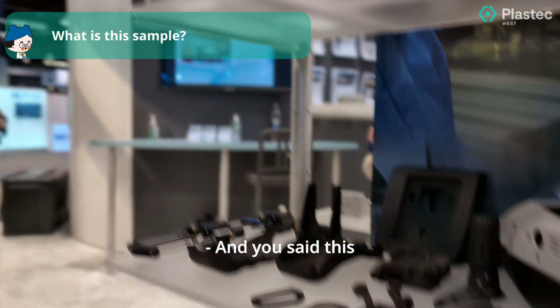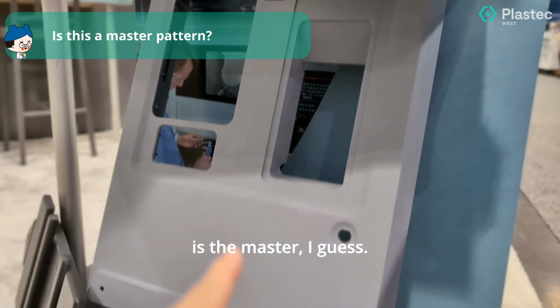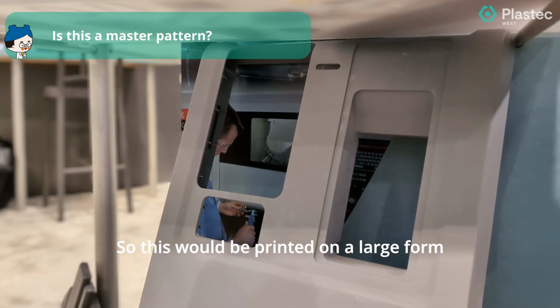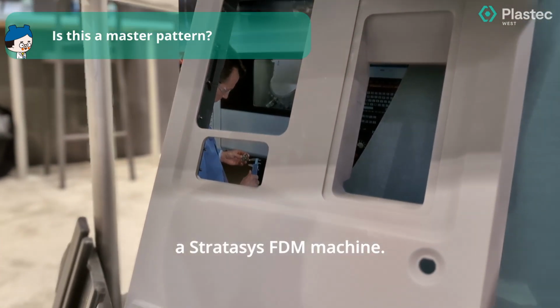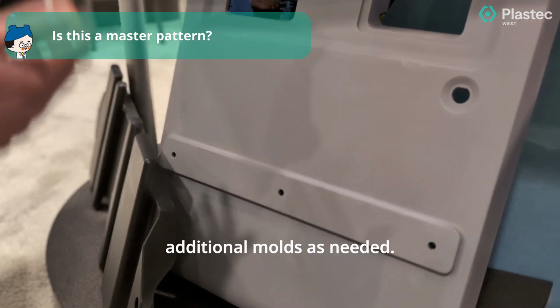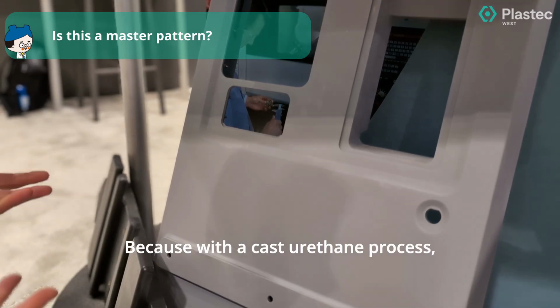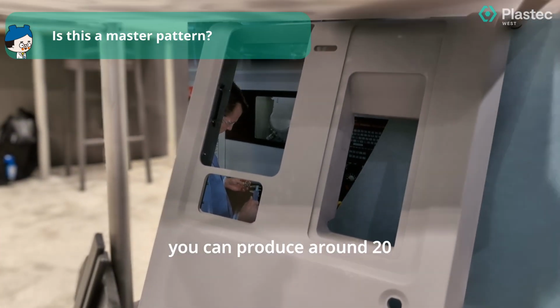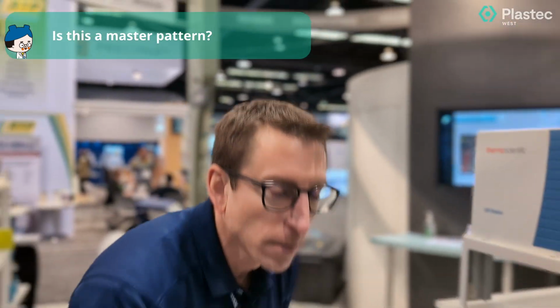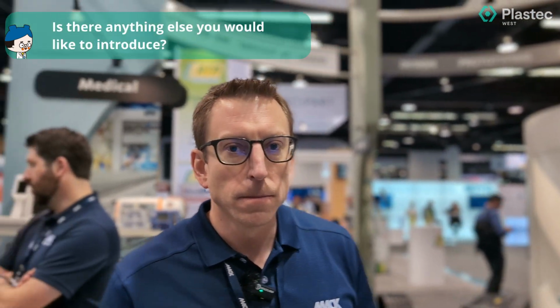And you said this is the master? This is an example of a master pattern. It would be printed on a large-format Stratasys FDM machine, and we would reuse this to continually make additional molds as needed. Because with a cast urethane process, you can produce around 20 parts depending on geometry. Okay. All right. Anything else?